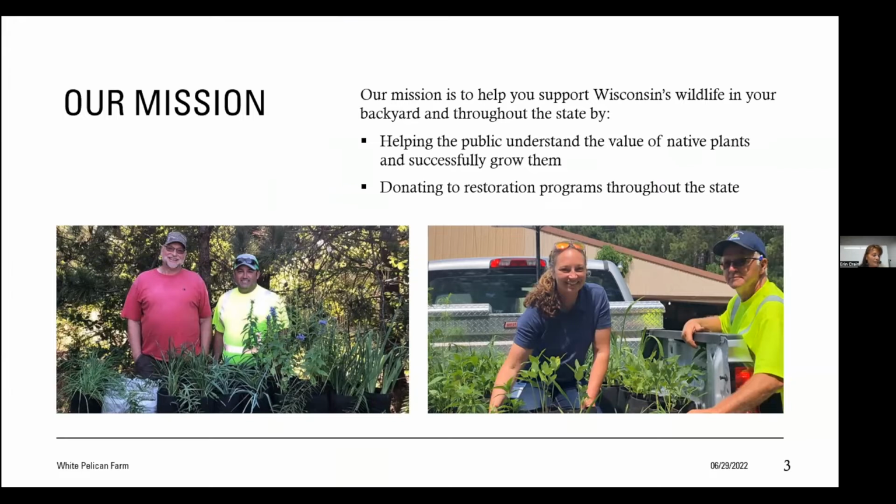And we started growing native plants to help restore our own property, and also to provide plants for the annual Endangered Resources fundraiser. And today, now that we're both retired from the DNR, we support restoration programs throughout the state. And one of the programs that we do with our customers is a match that's 1-to-1. So for every plant that one of our customers buys, we donate a plant to the conservation organization of their choice. And not only does that provide plant material to restoration projects, but it creates awareness for these different conservation programs. And it also is kind of a feeder system of new volunteers for those programs as well.